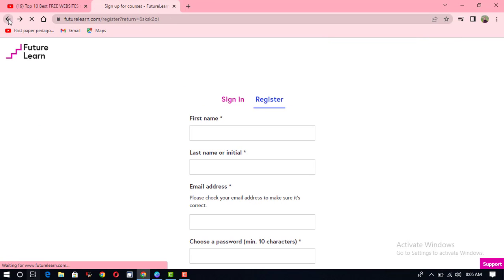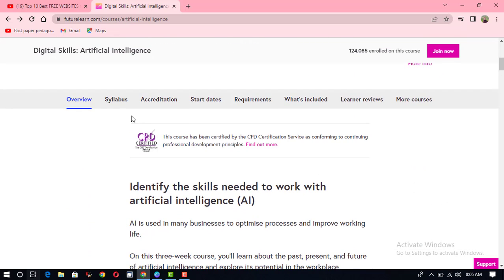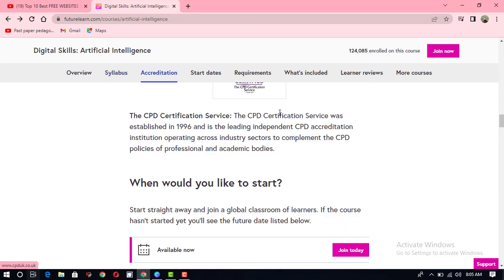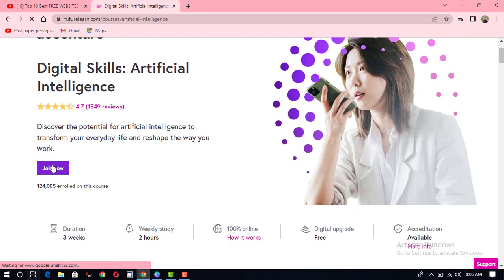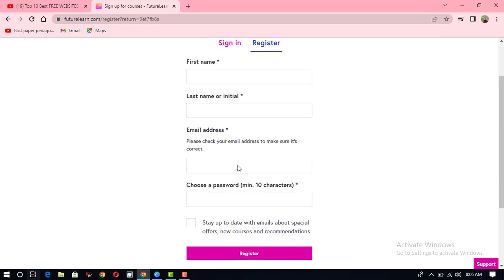Before join now, you can see details. Here are details. It's a course of 3 weeks and 2 hours weekly study, and 100% online. You can avail this course, digital upgrade free. All the requirements you can see here: syllabus, accreditation, start of classes, requirements. Everything you can check out here in this section. And after clicking on join now on any course, you can enter your details and register yourself for the free course.